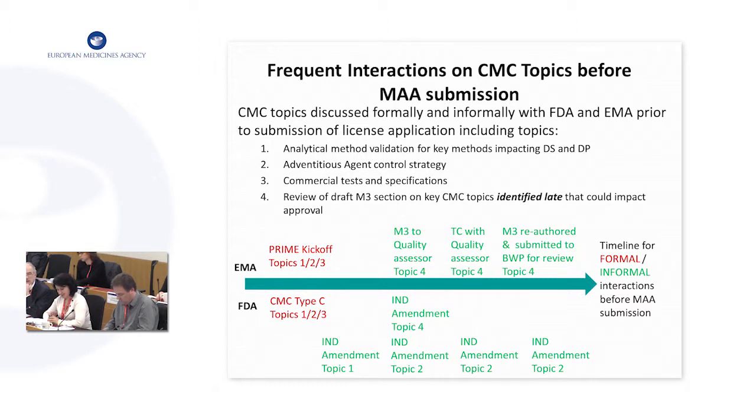Most interestingly was for one key CMC topic that we identified late in the process that could have impacted approval. We were able to provide a draft Module 3 section for early review to the US and EU reviewers, and this section was then further reviewed by the BWP. So with timely feedback on this critical issue in particular, we ensured global alignment without risking changes to the strategy close to submission of the MAA that would be hard to accommodate at that stage. Not only were the regulators willing to meet with us, but they also discussed these key issues multiple times to ensure we had full alignment on all our commercial plans. And by having the early PRIME and breakthrough therapy engagement for this critical topic, the regulators specifically assisted MSD with the minimum filing Module 3 registration details for this topic.